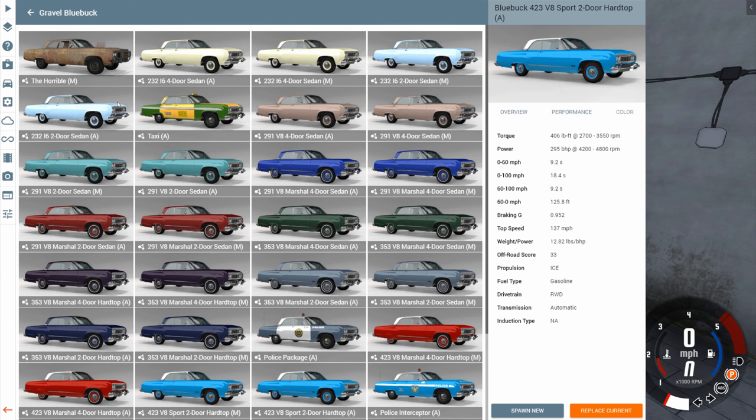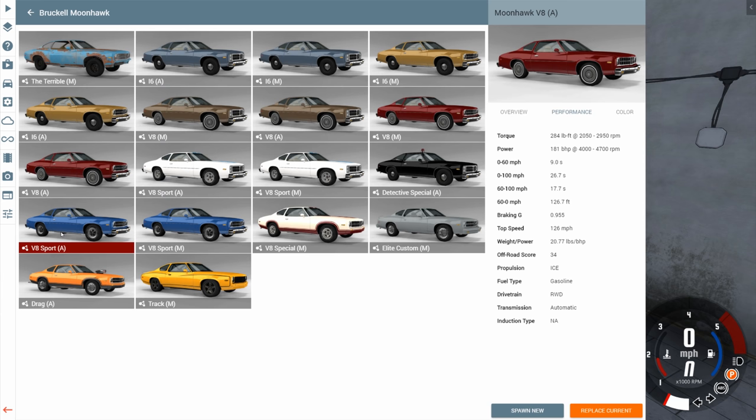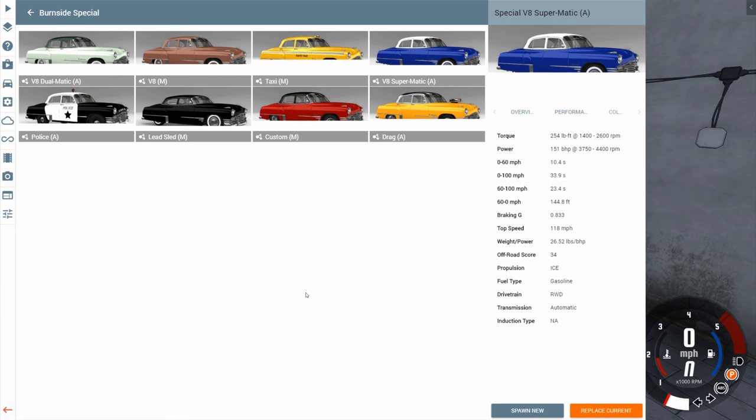For example, the Bluebuck is the horrible. The Barstow is the awful. The Moonhawk is the terrible. And I'm assuming if they ever get a bad version of the Burnside Special, it'll have its own unique name that describes just how bad it is.